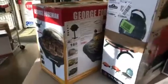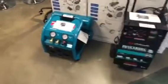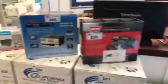Lots of nice household stuff there. I'll just pan down, give you an idea. Bread makers, etc. High-end barbecues, George Foreman, Napoleon, Weber's, Coleman's. More tools, look at them all. Makita compressor, battery charger, California Air compressors in the box, Warn winches.